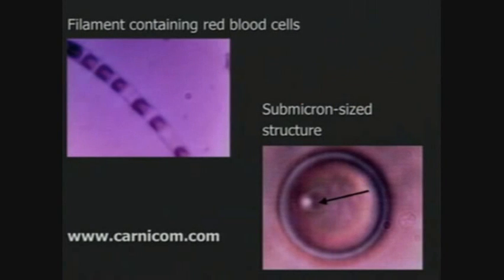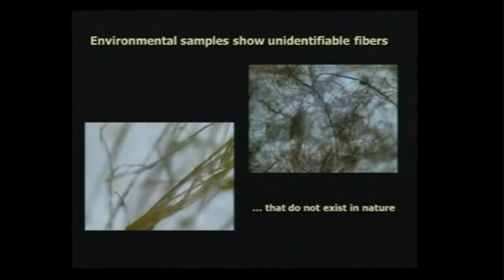Samples have been taken from the environment, from people. A lot of research has been done, and I want to share some of it with you. The second group of materials found in these environmental samples is unidentifiable fibers. And I really want you to appreciate the meaning of unidentifiable. These fibers have been sent to sophisticated laboratories, and there is nothing in the databases that match them. So these are fibers, we could say, that do not exist in nature.